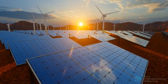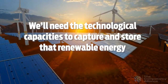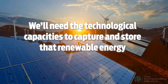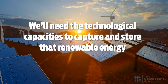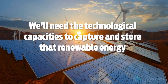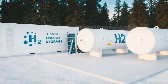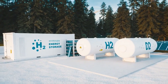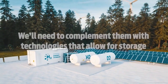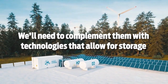Because wind and solar energy are kinetic and intermittent, we'll need the technological capacities to capture and store that renewable energy when energy demand exceeds immediate availability of wind and/or solar energy. Whereas things like fuel reserves do not need to be connected to the grid, most of our current renewable energy captured will. To fully harness its potential and maximize the efficiency of our renewable power generation capabilities, we'll need to complement them with technologies that allow for the storage of any excess energy produced.